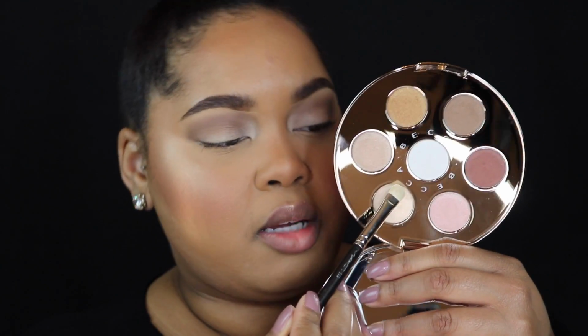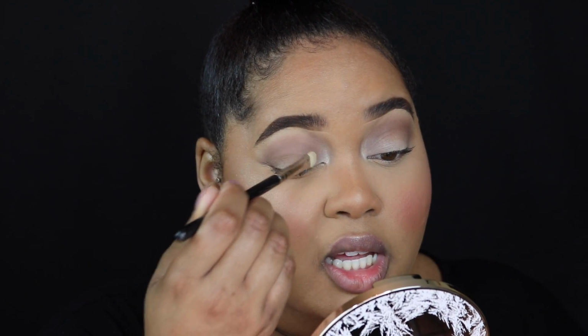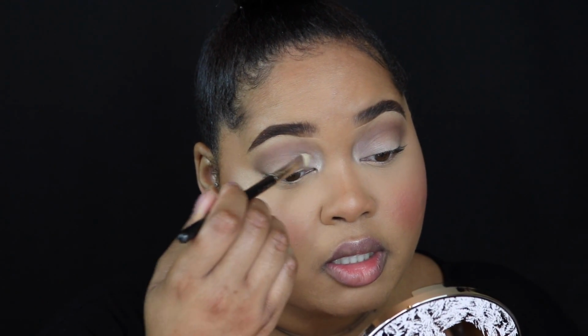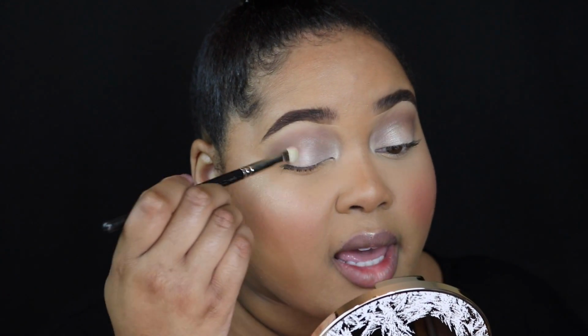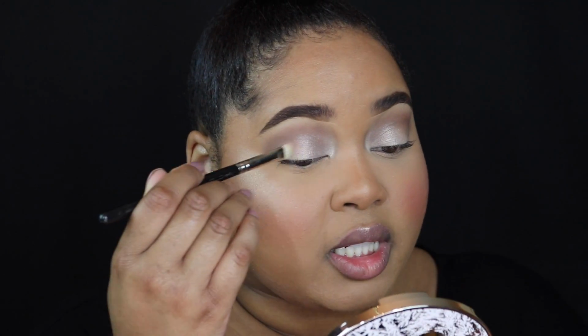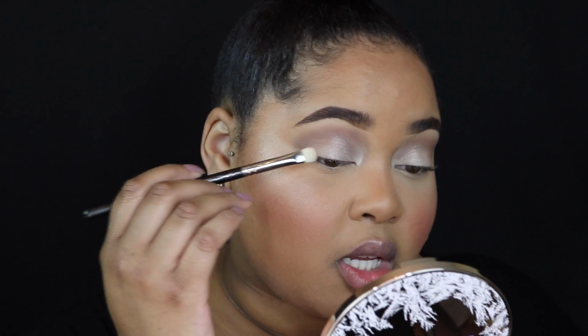Next, I'm going to take the color Moonstone and I'm going to tap that right next to that color. This one is a lot more shimmery. I'm making sure not to take that above my crease. And again, same brush, I'm going to take the color Rose Quartz and pat that more so on the center of the lid, making sure to blend it in with Moonstone eyeshadow, so tapping on the edge. And I'm not going to take this all the way over.